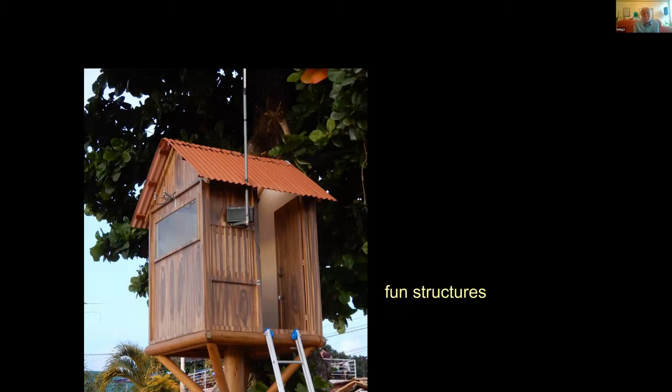And let's get some variety into it. Let's get some fun into it. It doesn't need to be this kind of serious thing all the time. We can have silly structures that are involved. We can have play spaces as well as those kinds of areas that are functional.